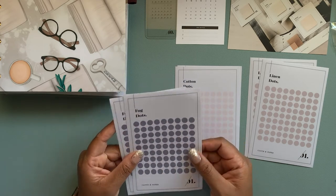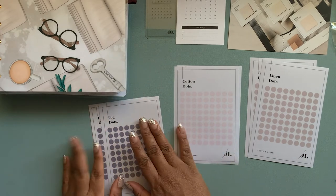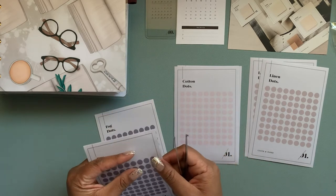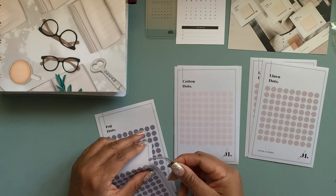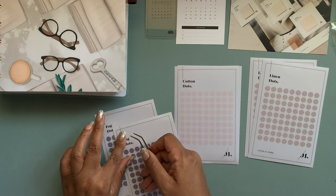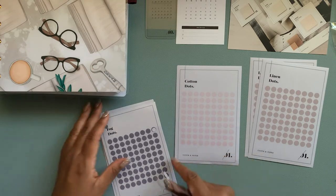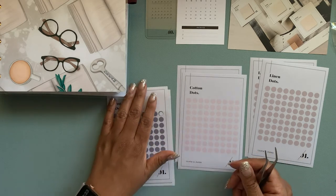So these are the fog, which is kind of a gray color. And so, here they are. So I got two sheets of the fog. So what I'm going to do is, that's pretty good looking. I think that's gonna be so lovely.